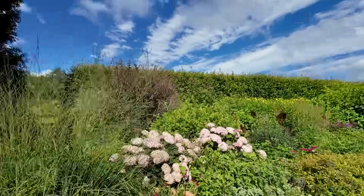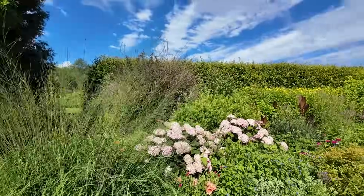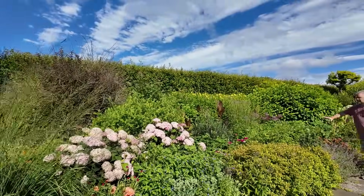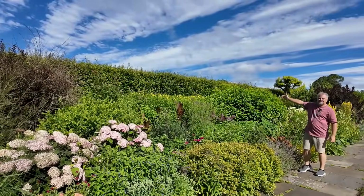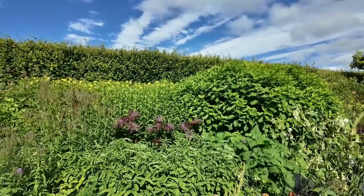So you get the movement in the grasses, and then here, when it comes up through here, you've got the lower things at the front of the border, and then taller and taller things as you head toward the back, and you get that movement in this border that's really striking.